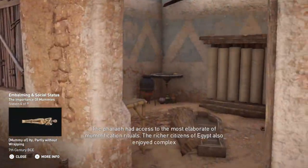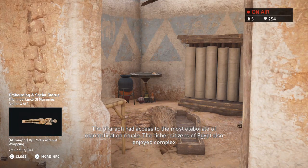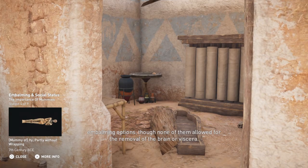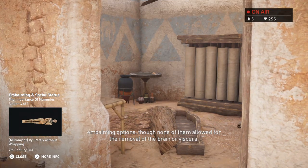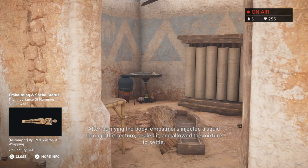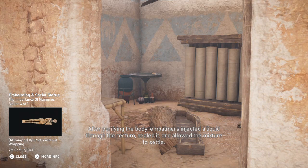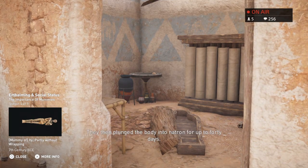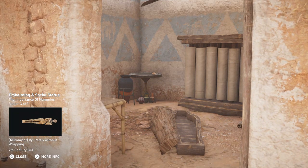The pharaoh had access to the most elaborate of mummification rituals. The richer citizens of Egypt also enjoyed complex embalming options, though none of them allowed for the removal of the brain or viscera. After purifying the body, embalmers injected a liquid through the rectum, sealed it, and allowed the mixture to settle. They then plunged the body into natron for up to 40 days.